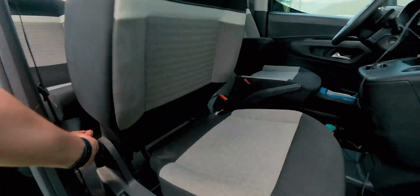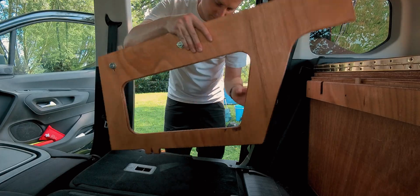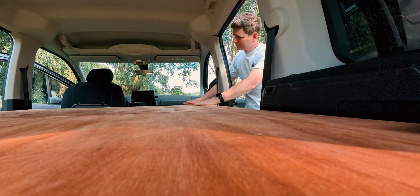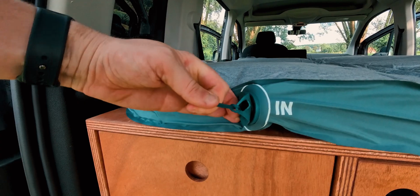Once I arrive at the campground, it's time to set up my bed. First I need to put the seats down, set up the base and add the bedboard. Throw the inflatable mattress on it and it's ready.